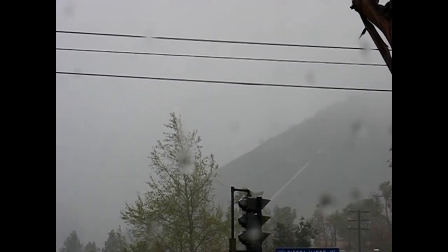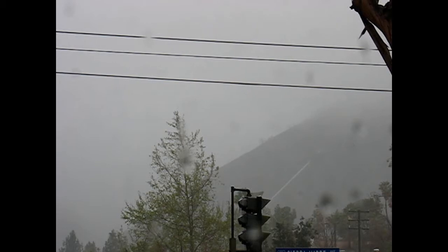Good morning, folks. It's now Friday the 28th, and I came up to see if I could see much going on. You really can't see through the, I guess you call that fog. It is raining, it's coming in waves, and it's coming down hard at times.